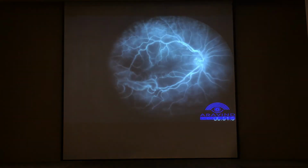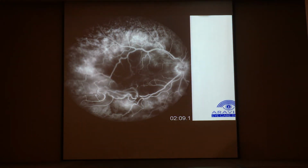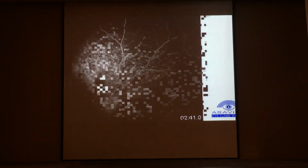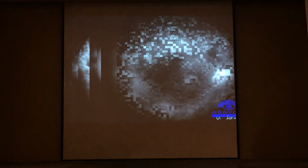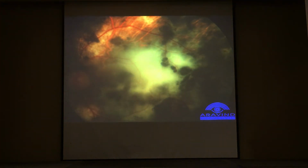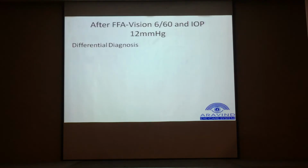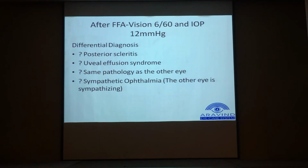So we went ahead with FFA, where you can see initially some diffuse leakage. You can see here, in the periphery, some dot hyperfluorescent lesions. This is the other eye, the eye which had a history of trauma. This is that eye, the trauma eye. So we had no clue whether it is posterior uveitis, uveal effusion syndrome, the same pathology as the other eye which was not diagnosed, or sympathetic ophthalmia.